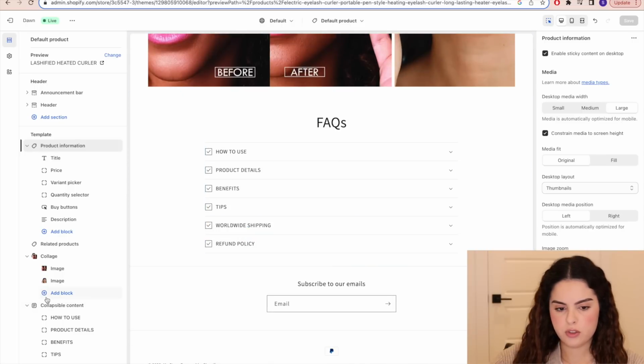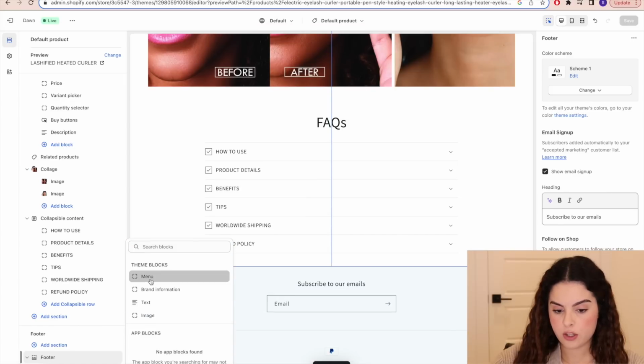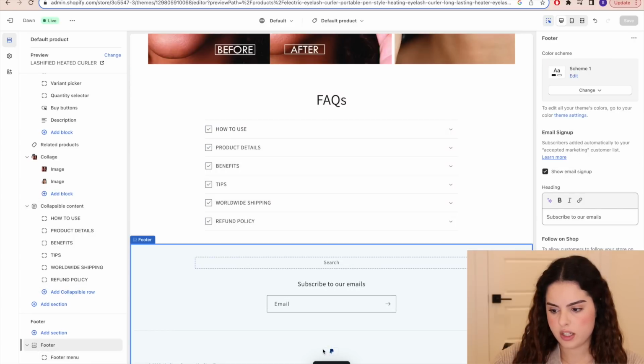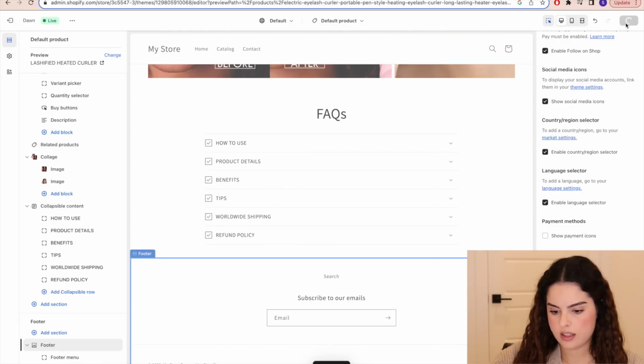So one more thing I want you to do is scroll down here where it says footer, click on add block, click menu, and just leave it like this for right now. This obviously is blank, but later on there will be some stuff here. Now just remove this text here. Now save. You also want to remove this payment icon here. So just click on it. Then on here you want to scroll down, then uncheck this, and let's save the page.